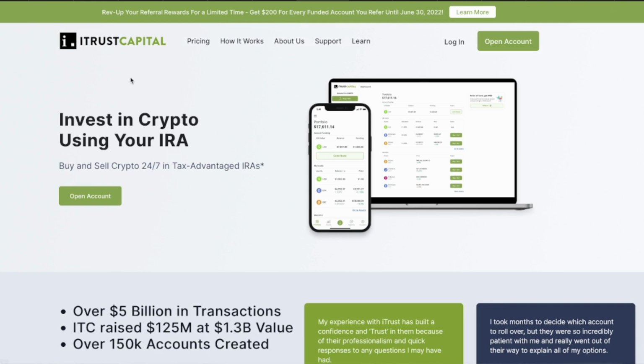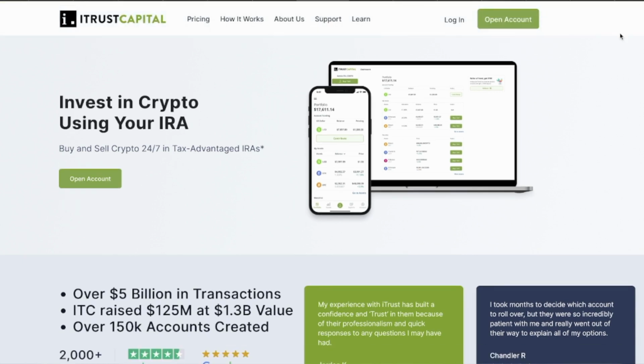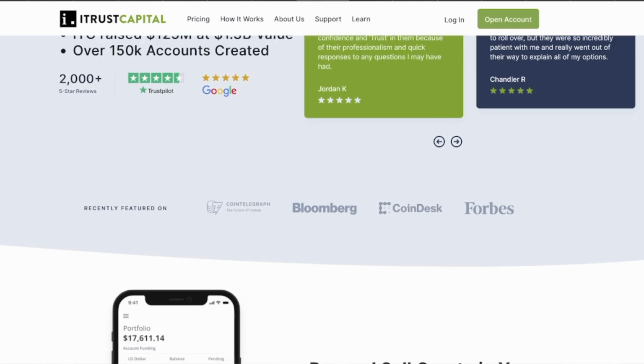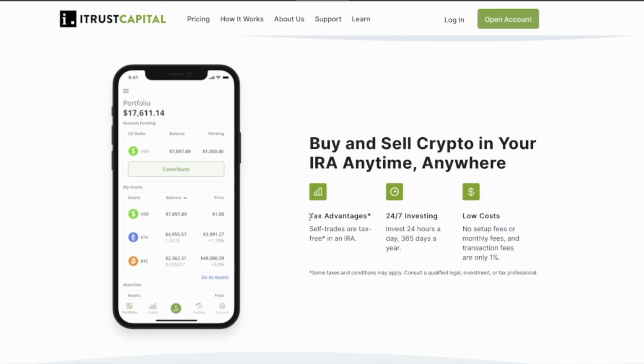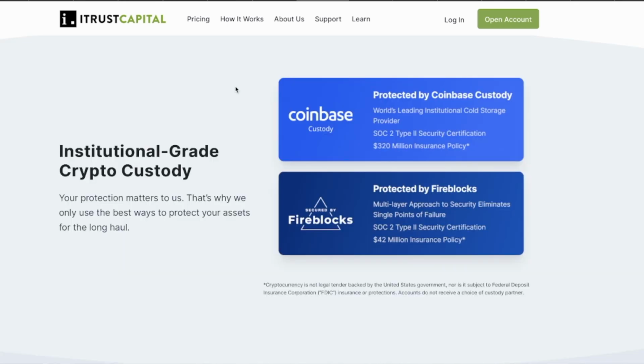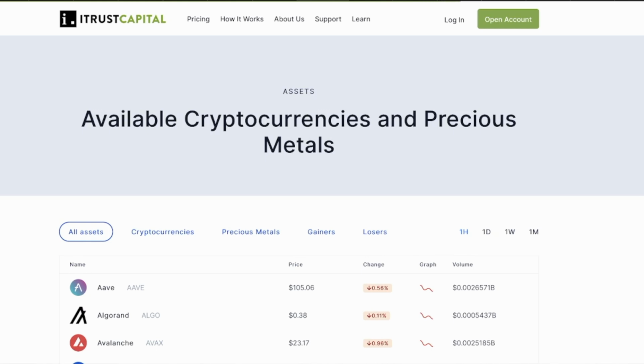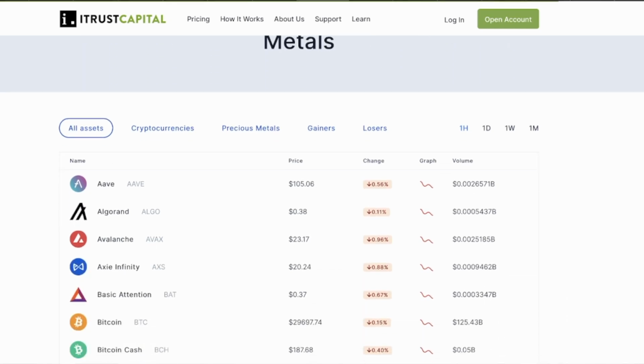Once you click on the link, it will take you to the iTrustCapital website where you are able to create your account. As you can see, they have amazing ratings, over $5 billion in transactions, which is amazing. And then it will show you some of the benefits, but the biggest one of them all is the tax advantages. Self-trades are tax-free in an IRA. Also 24/7 trading and low costs. Also, they have institutional grade crypto custody, protected by Coinbase Custody, the world's leading institutional cold storage provider, also by Fireblocks. And here are the crypto assets that you'll be able to invest in a crypto Roth IRA.